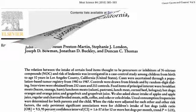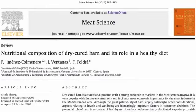Last year in Meat Science, an article about the role of ham in a healthy diet breathed a sigh of relief. Aspects related to health and well-being are increasingly important factors in consumer decisions, although the great palatability of ham largely outweighs such considerations.